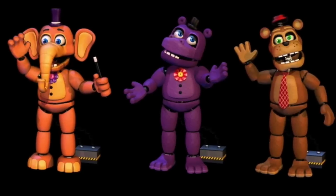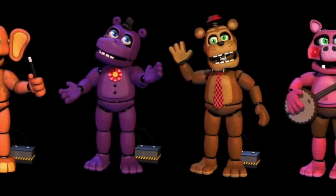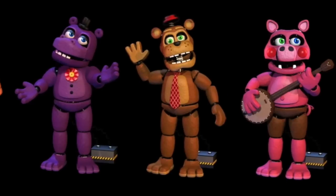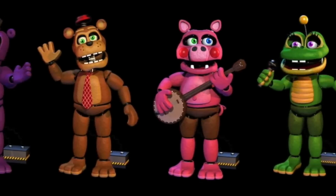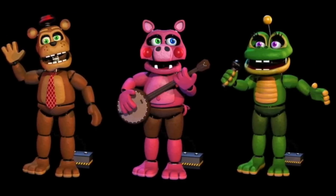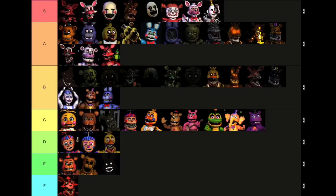The mediocre melodies. I had written 5 separate sections for each of these characters, only to realize that I ranked them all in the same tier. The long and short of it is, these designs are fine. There's nothing explicitly wrong with them, but they just don't do anything interesting or noteworthy. It's in their name. The mediocre melodies are going in the C tier.